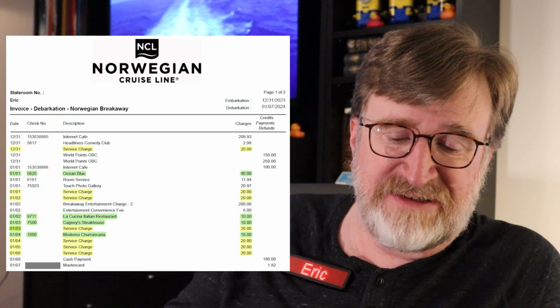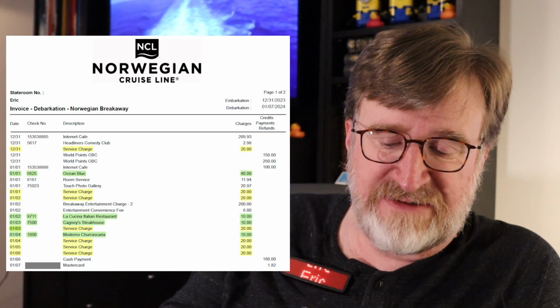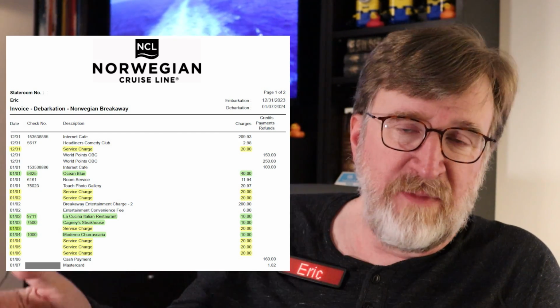To give you an example of it being charged on board, let's take a look at my final invoice for this cruise I just got off of. Now you can see highlighted in yellow 1, 2, 3, 4, 5, 6, 7 times where they put $20, call it a service charge once per day, onto my bill.